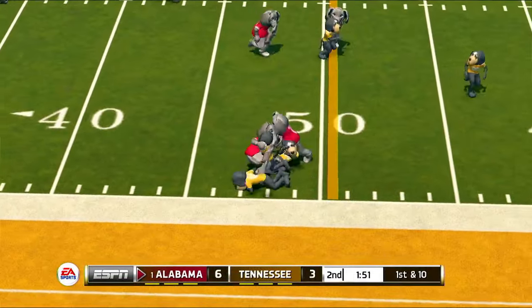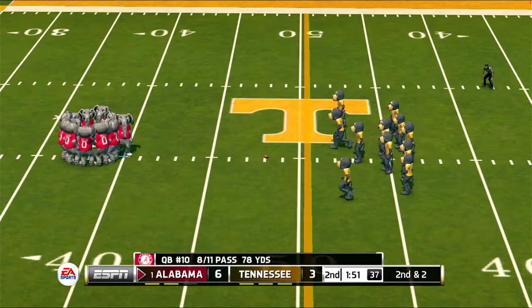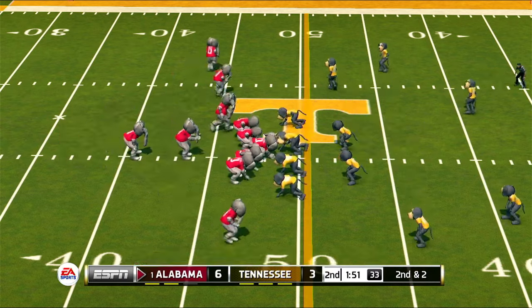Complete. He's got room. Tackle made right around the 48-yard line. So they pick up quite a few yards on that play, Kirk. Well, that was an excellent route, and he did a great job of holding on to the football.